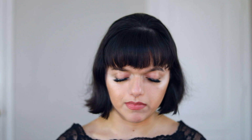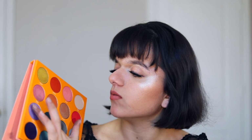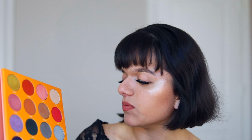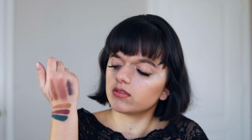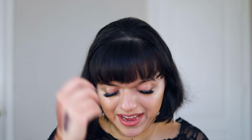I love the Magic palette. I've really been using this one a lot recently, ever since I got it. They're all so dirty, but this one is great as well. I love this color right here, and I also like this brilliant green. So those are two really amazing colors. Let me swatch them. Just look at that. These are really, really highly pigmented.